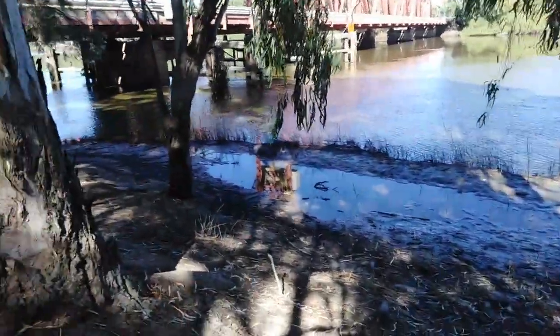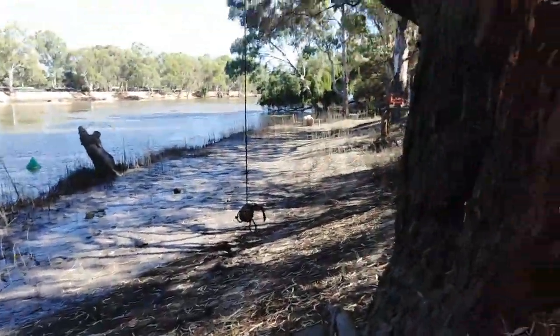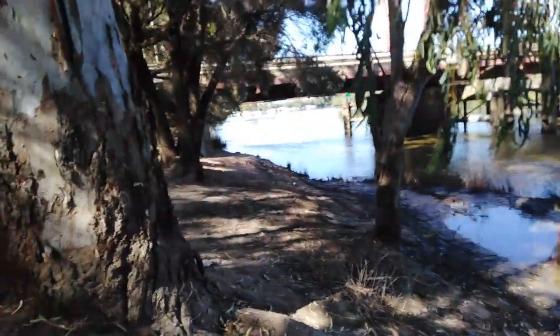We're starting down here at Paringa, checking out how much this flood has dropped and see what the damage is.